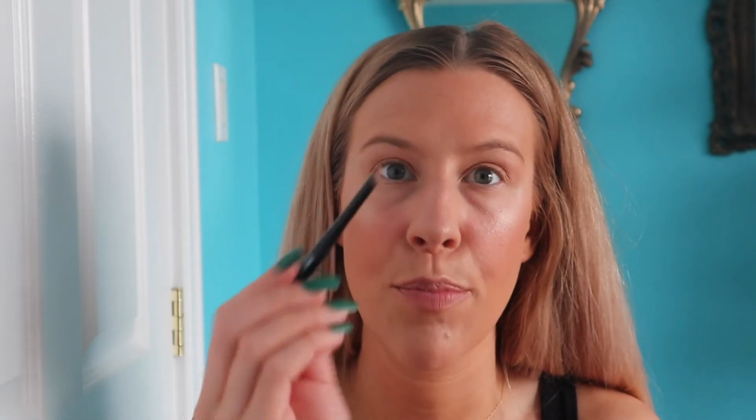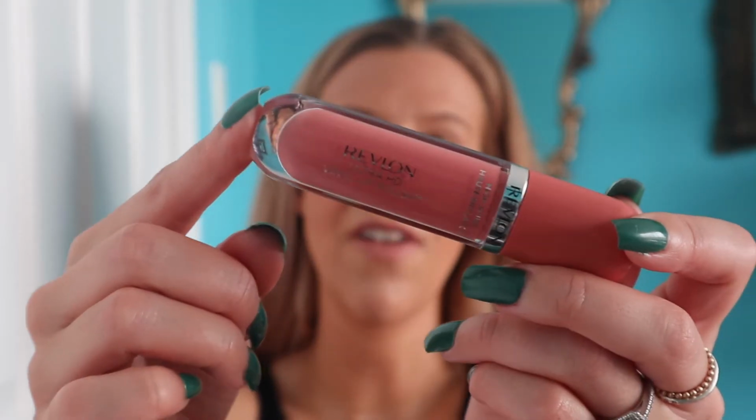This pencil goes on really nicely. I'm okay with the shape because it allows you to draw a thick line or a precise line. And I'm just gonna fill it in as well. Now we are definitely going to use this Revlon Vinyl Lip Polish in the shade Act Natural. This is what the applicator looks like.